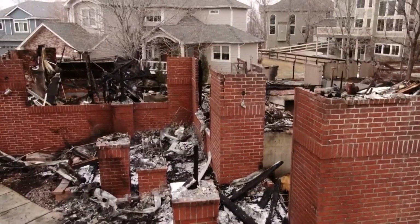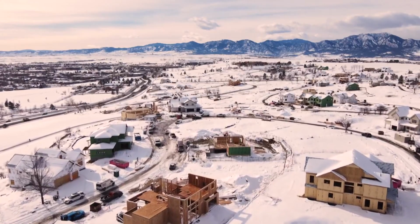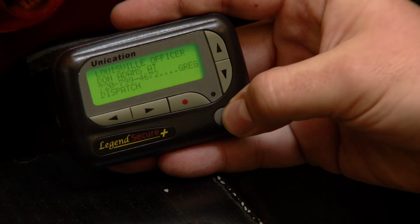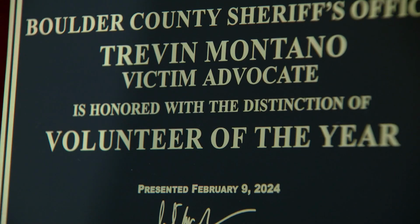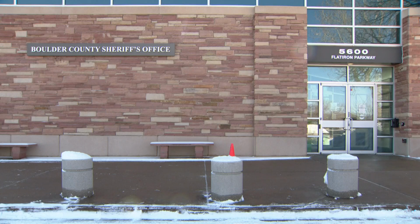He acts as the buffer between the community and law enforcement. We do wear the Sheriff's Office logo, and we are affiliated with the Sheriff's Office, but we're not law enforcement. We're just normal civilians. Trevin doesn't know when he'll get paged, but he never loses sight of why he helps. It's pretty rewarding of just watching someone that's emotional and they don't know what's happening, and then walking up to them and saying everything is going to be okay, we have all these resources, and then watching them have that giant smile that they know what's happening.